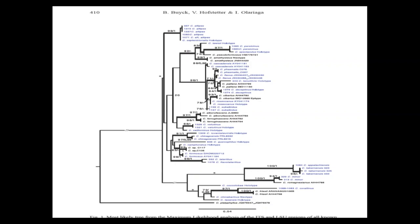You'll see a lot of these are mentioned in the presentation because they do occur here. Many of these really don't. Some of them are more Western species, and some are more Far Eastern and Northern species. But enough of them do occur here that it makes Texas a very interesting place taxonomically for the genus. Go ahead and go.